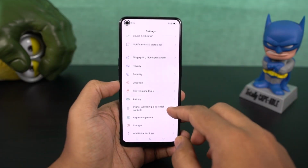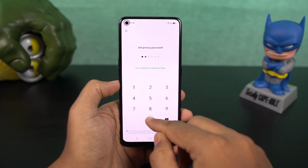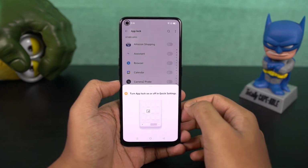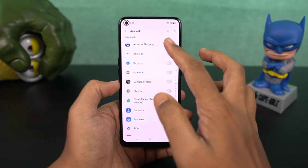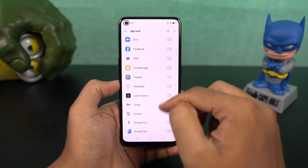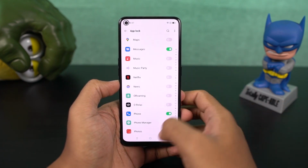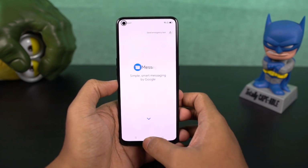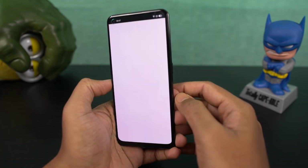Next, we have an app lock built into the system. And unlike most phones, we can unlock locked applications either by using the password or the fingerprint scanner, and even by using the face unlock feature. So if you're already using the face unlock feature on your phone, most of the time you won't even see the lock screen. Now because of this one particular feature, you can lock any application you want and you won't be inconvenienced in any way.